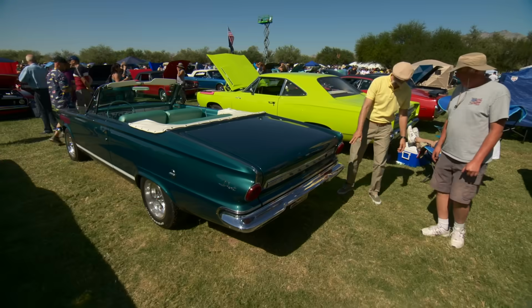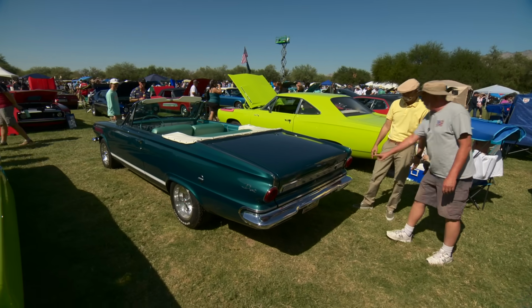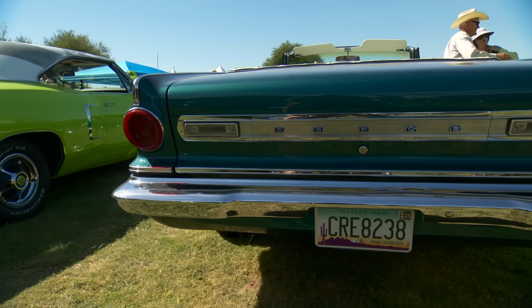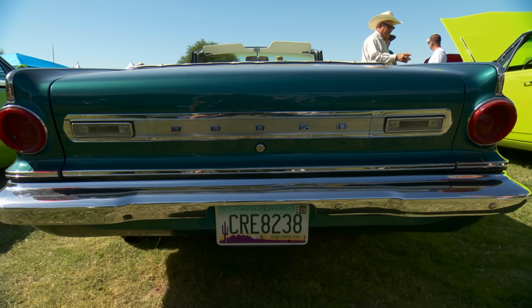Was this the same tail light as 62 or similar? No, 63, totally different. 64 had a little bit of chrome around the edges just to kind of trim it off a little bit. But those are not reproduced, so those are another piece of this that are very difficult to get. Well, let's go see what's under the hood of this massive 270.